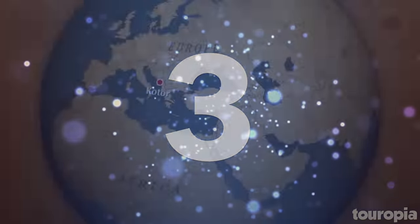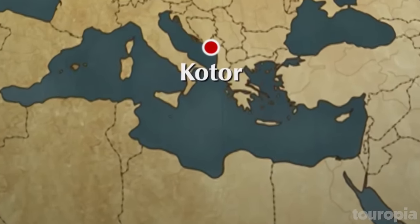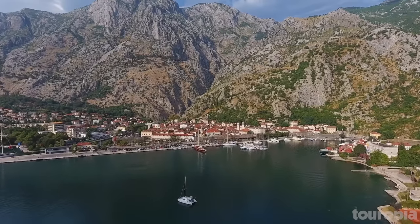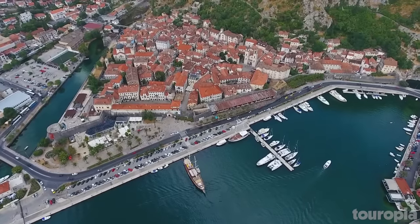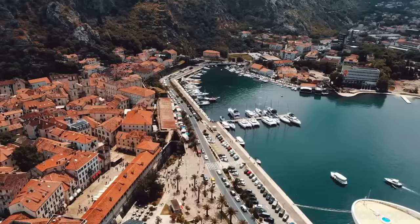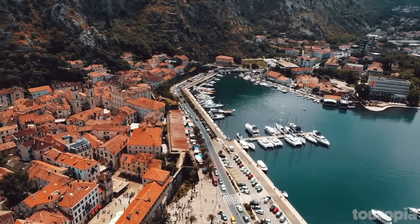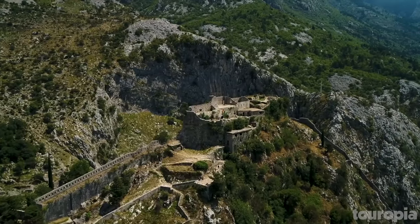Number 3. Kotor. Considered one of the best-preserved medieval towns on the Adriatic coast, the fortified town of Kotor is tucked against the steep mountains surrounding the deep channels of the Bay of Kotor. While Kotor's architecture reflects the various empires that ruled over the region, it is best known for its Venetian-flavored old town, which is dominated by the 12th-century cathedral.